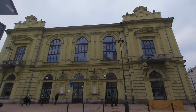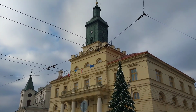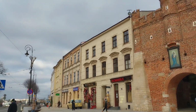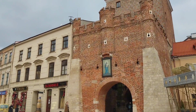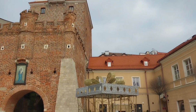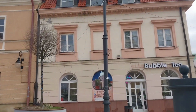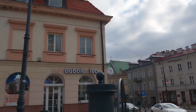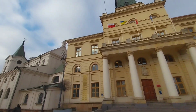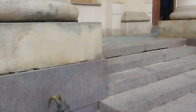A cool theater. And check this out. I really like the architecture. This is the mayor's house. Cool building. The church right next to it. Look at this random goat.